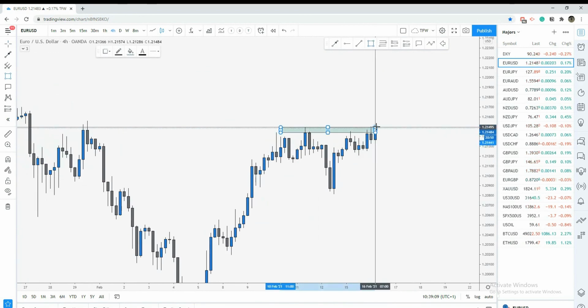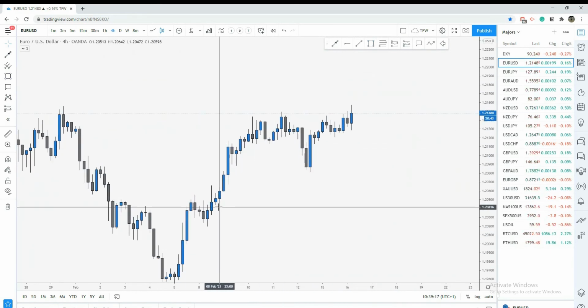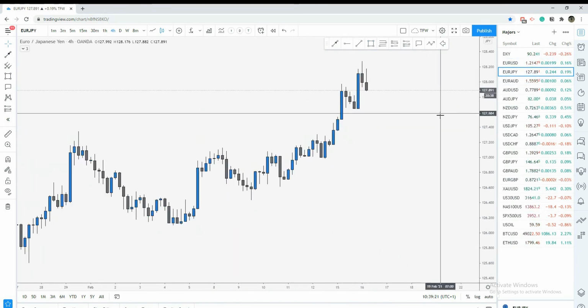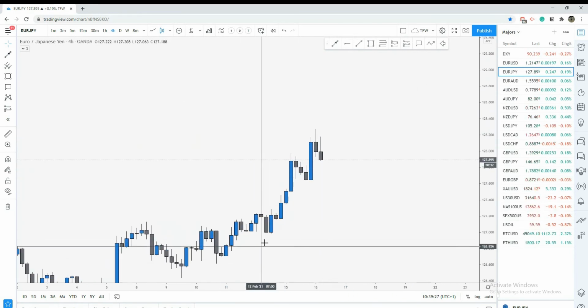Can you spot it again? Just right now, we might have it, just right now. But again, we see that overall, the market is up. If we just look a little bit on the left, so taking buys rather than sells could be a better option. Going to EJ, this market is clearly up within seconds. Push, pullback, push. It is up. It is making higher highs and higher lows.